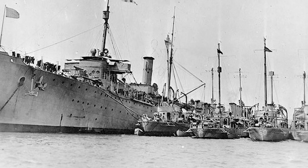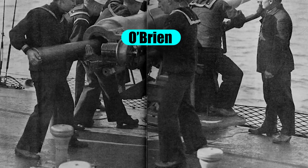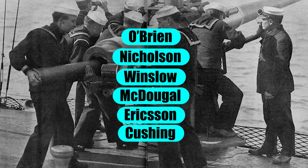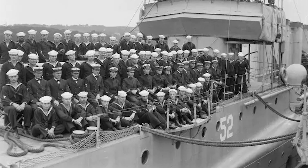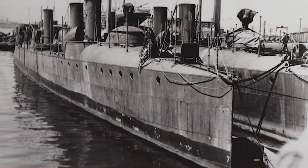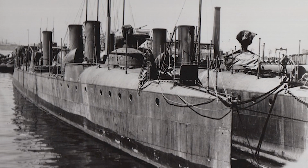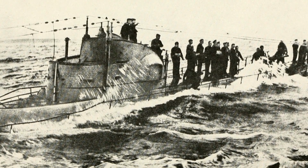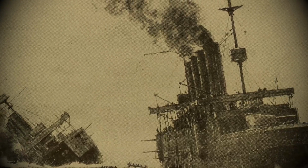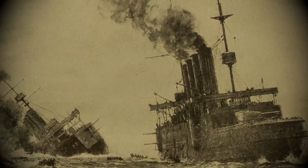The 6 O'Brien battleships, namely O'Brien, Nicholson, Winslow, McDougall, Eckerson, and Cushing, are remembered for the countless passengers and crew they saved from ships that had been sunk by U-boats. In fact, Nicholson became the first US Navy ship to sink a German U-boat when it sank the U-58 in November 1917. So yeah, these ships were used for a lot of rescuing missions, but they were more than capable of causing damage themselves.